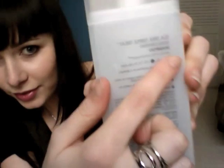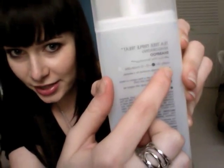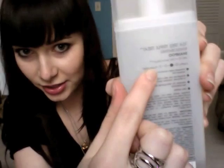What I like about it is it's for all hair types, and it contains natural botanical oils: peppermint, rosemary, and eucalyptus, which are really good for clarifying, cleaning out residues and products that you have built up in your hair. You can't see it, but it tells you how intensely you can clarify it and how intensely you want it to be moisturizing.